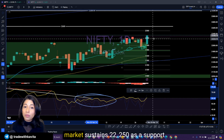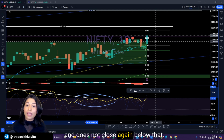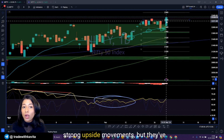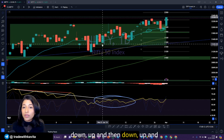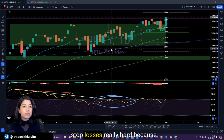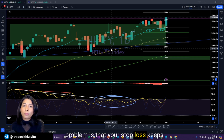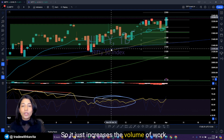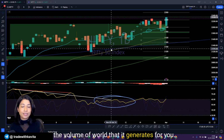Now, it is very important that the market sustains 22,250 as a support and does not close again below that. Because during choppiness, if you look at the past, we have seen a lot of these strong upside movements, but they've not really been able to sustain. There's been a lot of up and then down, up and then down, up and then down. That makes trading and setting stop losses really hard because you have to set a stop loss. There's no two ways about it. But the problem is that your stop loss keeps getting triggered, which increases your post-trade analysis a lot. So it just increases the volume of work. The market tries to crush you under the volume of work that it generates for you.